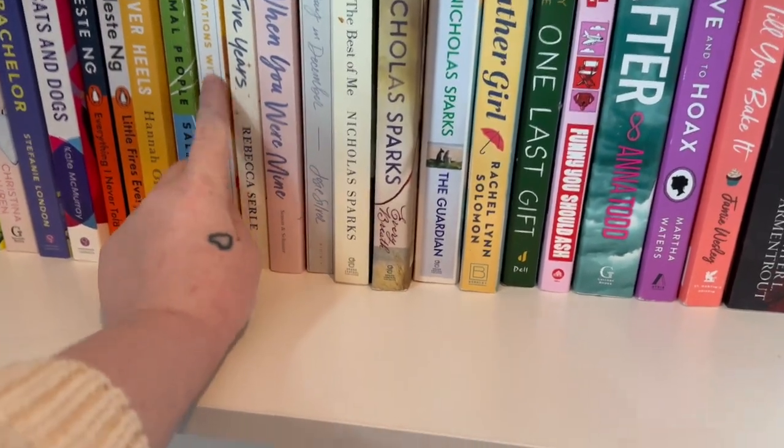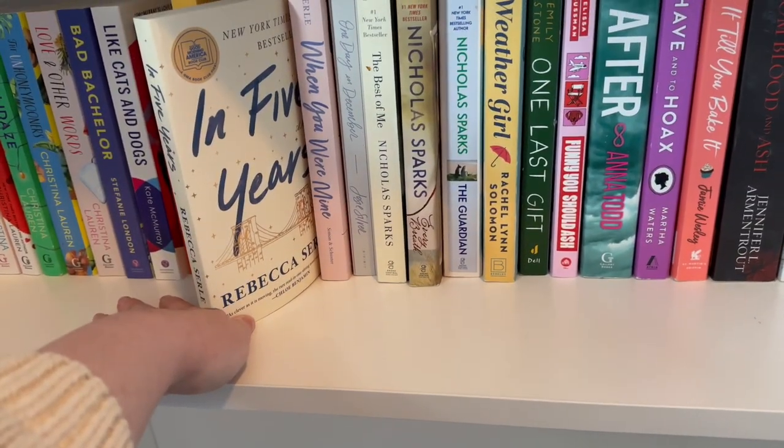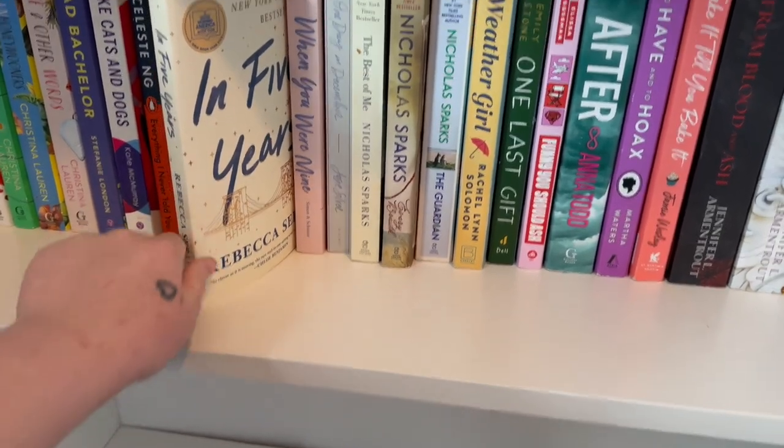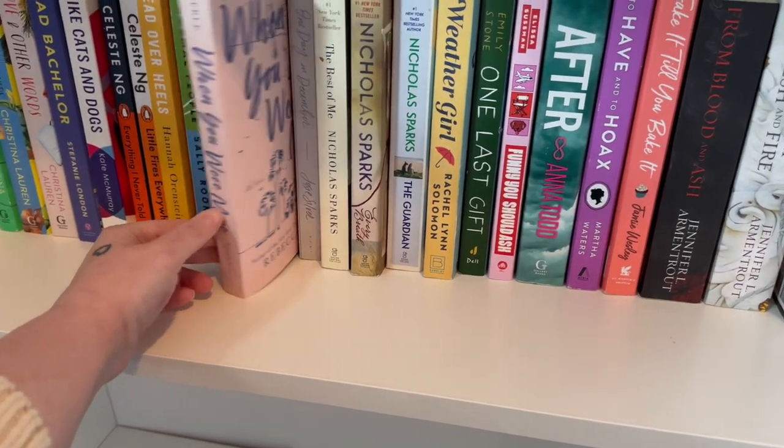Sorry. Rebecca Shirley. I actually really like this author. I read One Italian Summer. Absolutely love this. Read this book. I can't remember what I thought about this book. And then Brie got me this book for my birthday, so I'm excited to read that.